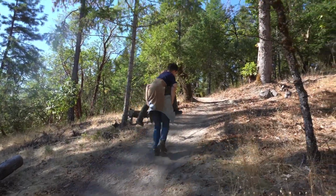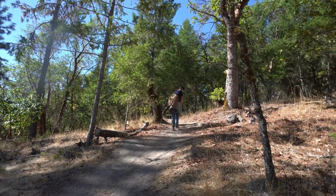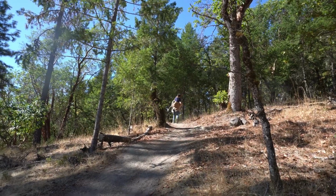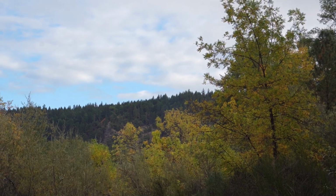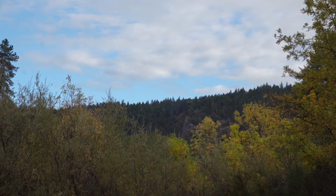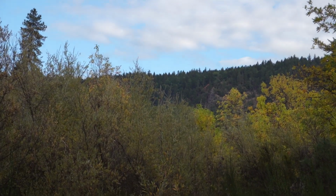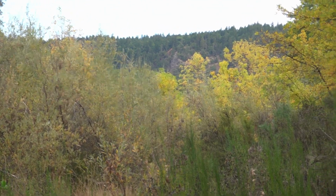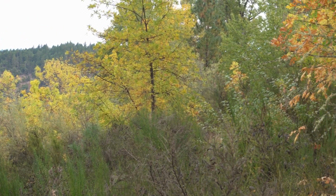Okay, let's plow up this hill. It rained a little last night, but I wanted to show you these beautiful autumn colors that are starting to show up. Even when the sun's not peeking through the clouds, they're just incredible, the way the yellows and golds start happening. So we're gonna get on to another hike.